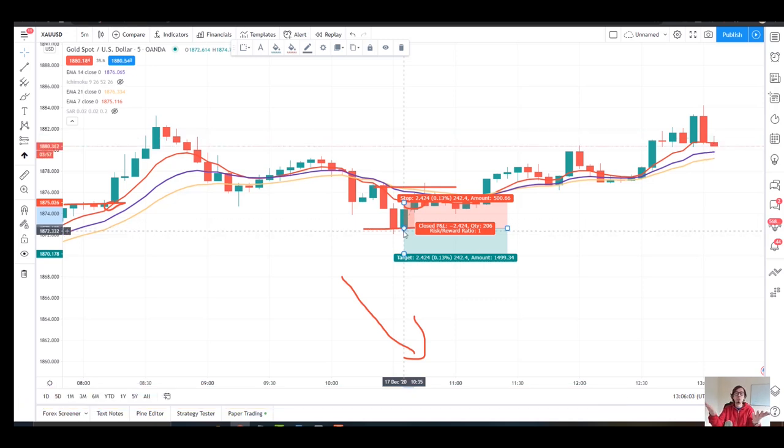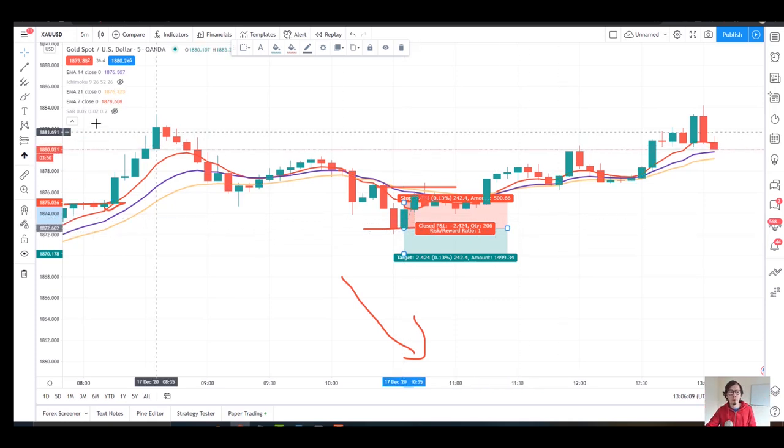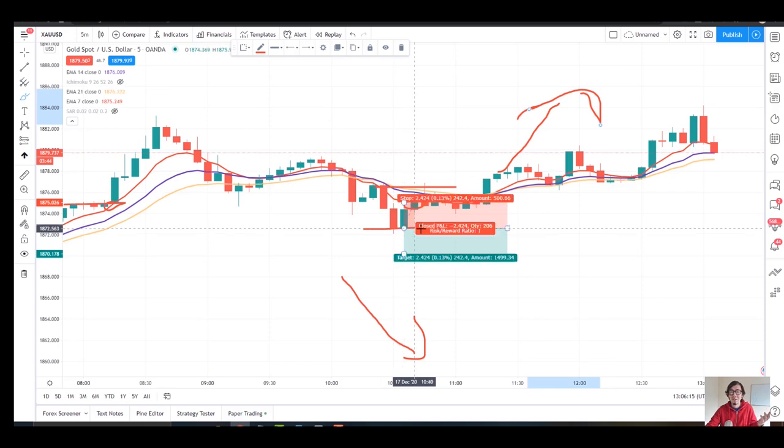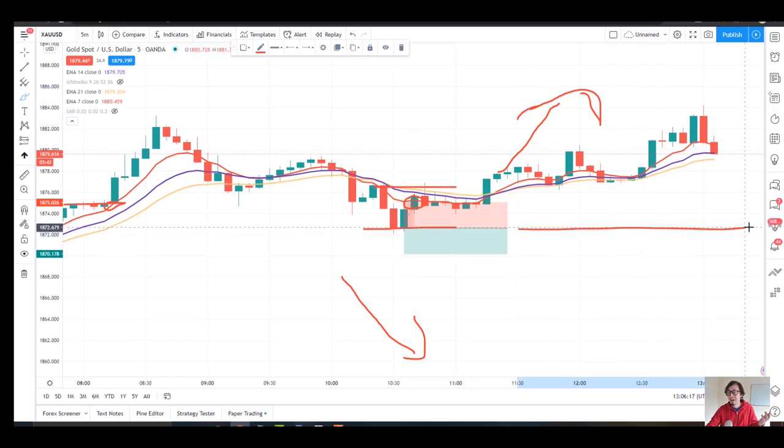So what's gonna happen? Did we lose or win money? Nothing happened. We didn't lose and we didn't win, because the price went up, but we didn't lose any money because our trade was never filled. Our trade is still pending, and our money has not been lost or even invested, okay? Because you can close your pending order whenever you want.